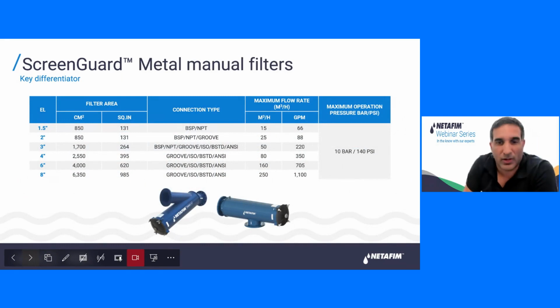On our screen filtration, we can also offer manuals. Those are used mainly as secondary, but in some applications, when automatic backflash is not needed, those are also available. Diameters from 1.5 to 8 inch. We have also the inlet settings and the angle settings. Those are PN10 products with all the connections available with the same screen element standard as you saw in the automatic screen.